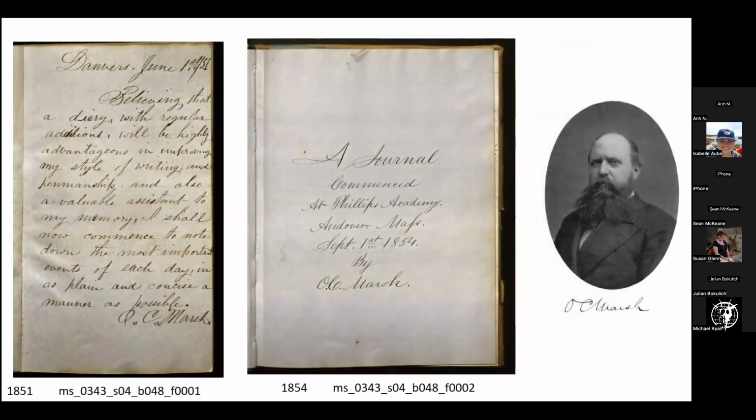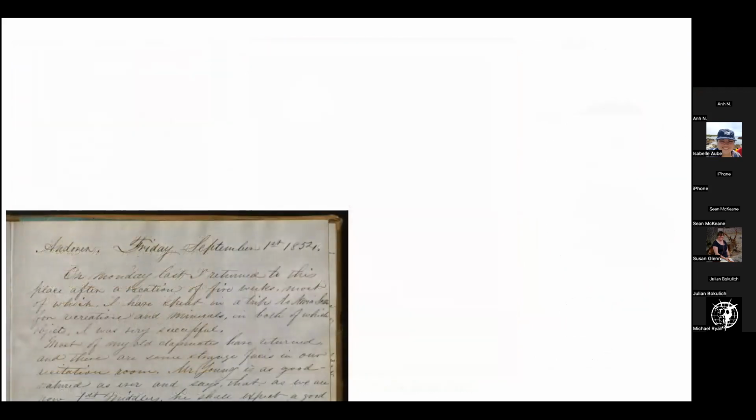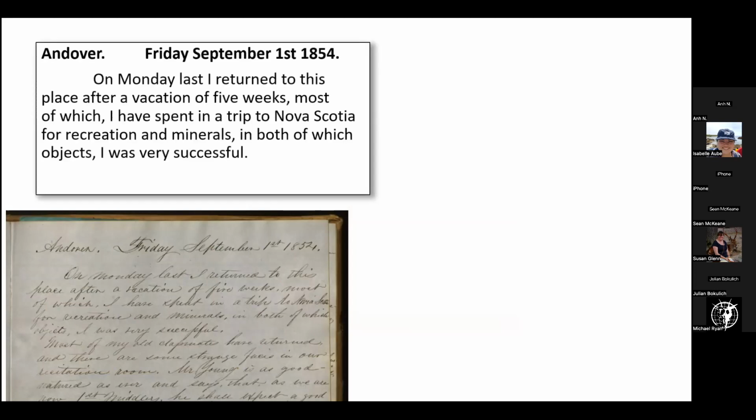And amazingly, two of his diaries, personal diaries, are available at the archives. And I've looked through both of these. So the first one from 1851 doesn't really talk about Nova Scotia, but 1854 is just a treasure trove of geological travel knowledge. So just starting off, sharing some of the high-level insights from this.